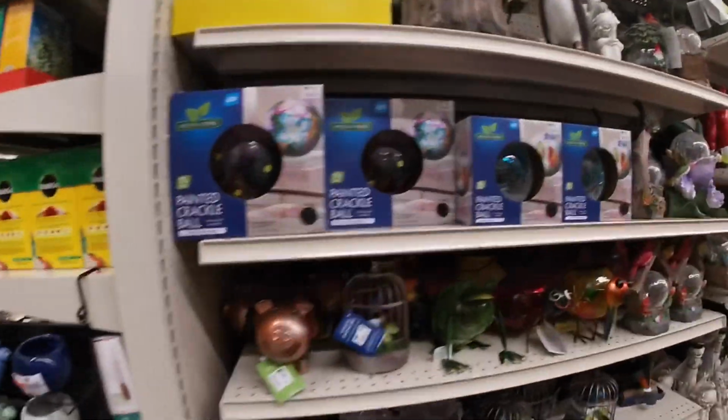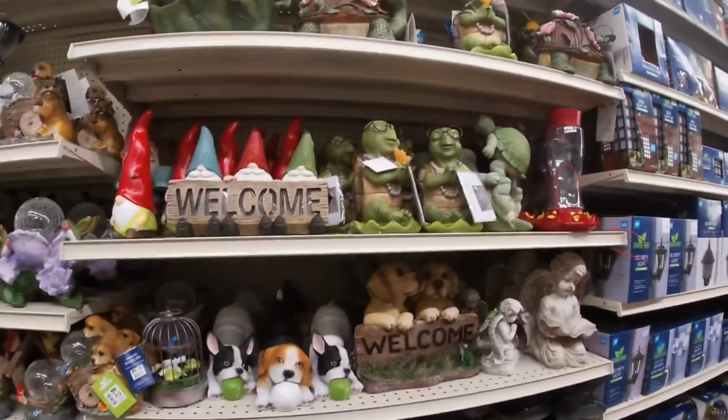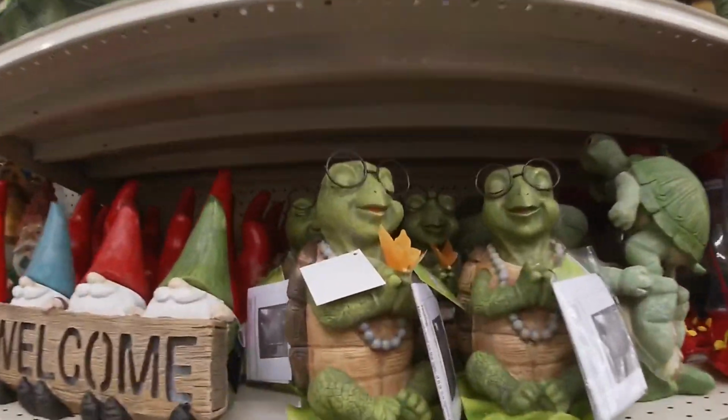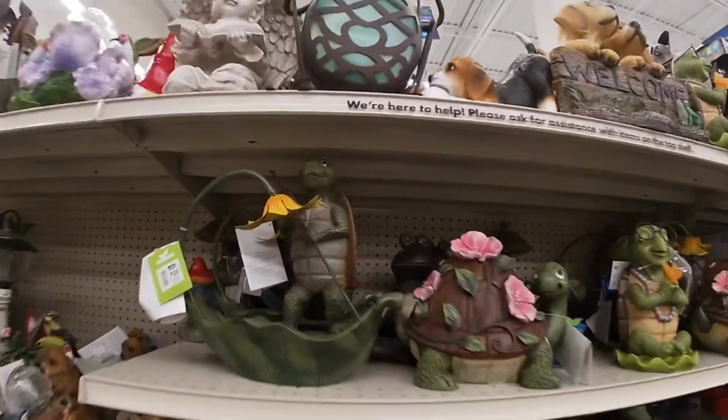Let's see, some of the outside garden stuff. Look at the turtle, the gnome. Look at this one.